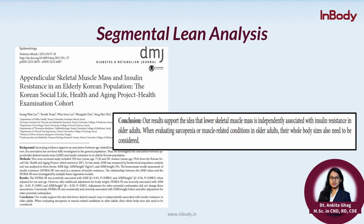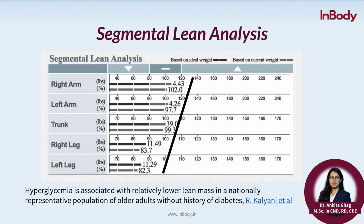Research also states lower skeletal muscle mass is highly correlated with insulin resistance in individuals who have lower leg lean mass. Hyperglycemia is associated with lower lean mass. If the person has lower lean mass, their result sheet will appear in this manner, where there won't be a balance between their upper body and lower body. Their lower body muscles will be on the lower side.